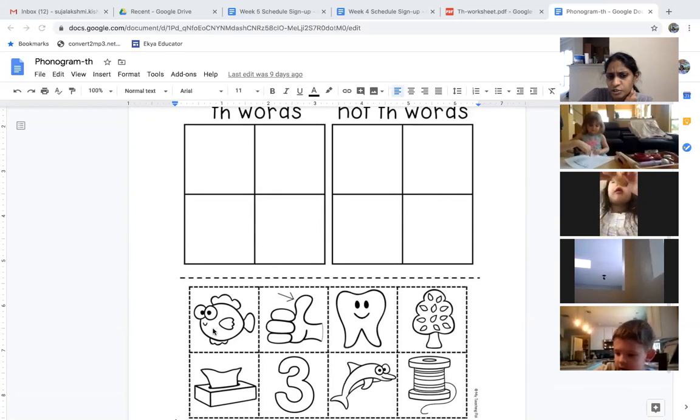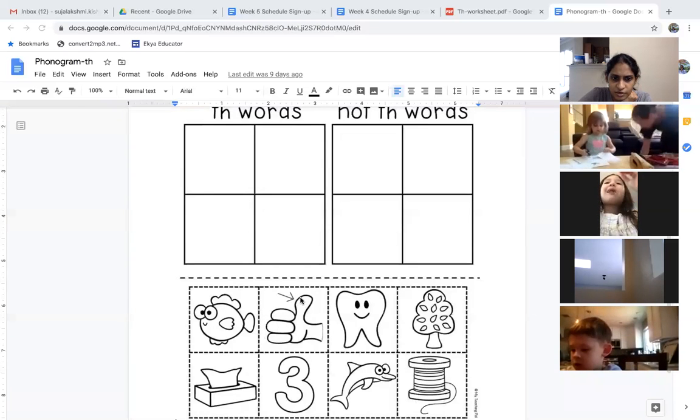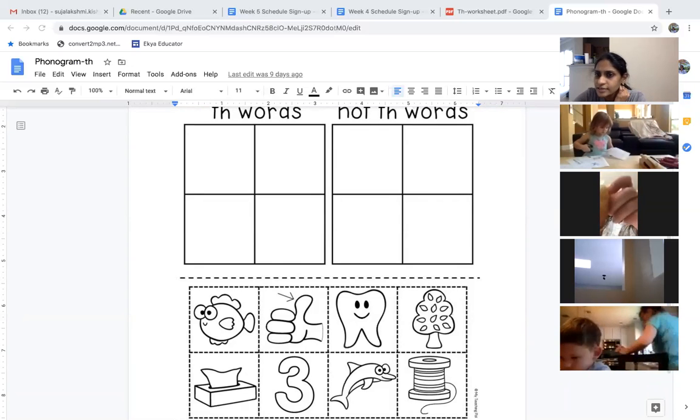Is this the picture? This is fish. I feel like it is not. This one belongs to the... And looking at this one, this fish, does this fish have the th sound? This is Grace. What is this? Thumb. So you can cut this picture, thumb, and paste it in the th block, the th space. Okay. I can see Evelyn is cutting out.